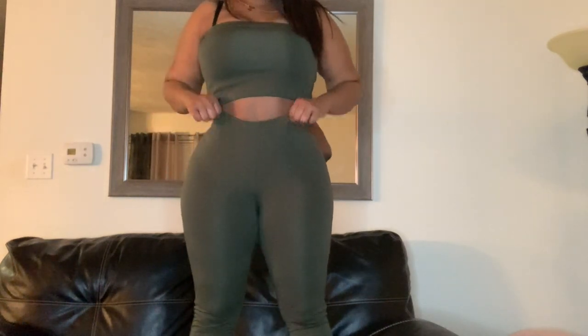I love this. I would probably even wear this outside of the house, not just for loungewear, but this is definitely lounge proof. I think it's so cute. Let me get up here and show y'all the bottoms to these. Perfect. These pants fit me like a glove. I can always count on Forever 21 to bring the heat with their leggings. But this outfit is so freaking cute.